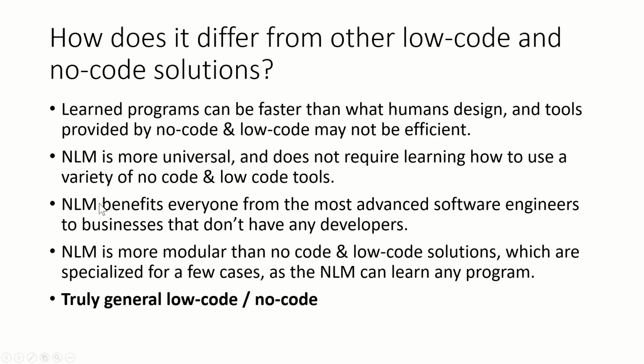The NLM really benefits everyone. Whether you're an advanced software engineer who wants to build really sophisticated software applications, or anything in between, let's say you don't even have any developers. Let's say you're a restaurant and you want to analyze your sales or something else. You want code that will do that, but you don't want to pay any developers. The NLM could also do that. Obviously, that might be a bit of a contrived example, but it can benefit people who have huge teams of software developers and companies which have no software developers.